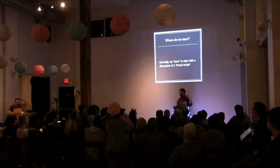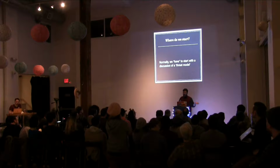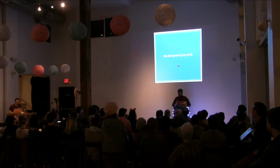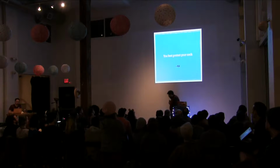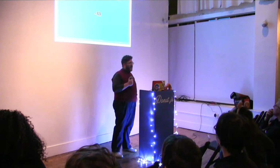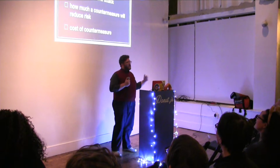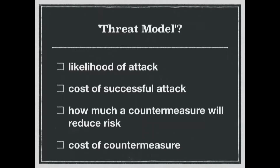So normally, to do security of any kind, we have to start with what we call a threat model. So what's a threat model? Here's a threat model. A threat model starts with a risk that we have. We say, hey, there's this risk out there. And to build a threat model, normally, we have to estimate 4 things. And to anybody who's into statistics and Bayes' theorem, these might seem a little familiar. But basically, they go like this.